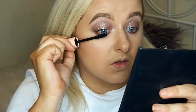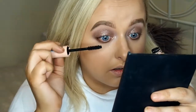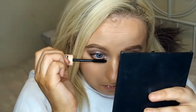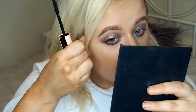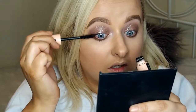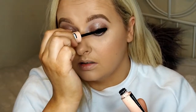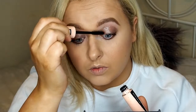Seriously, it's the easiest, quickest eye ever. All you're doing is whacking that on, blending it out. And a bit of this mascara, and a bit of bronzer underneath, or a brown shadow, and you're done. I love it. It doesn't look like it only takes you less than 5 minutes, but it does.